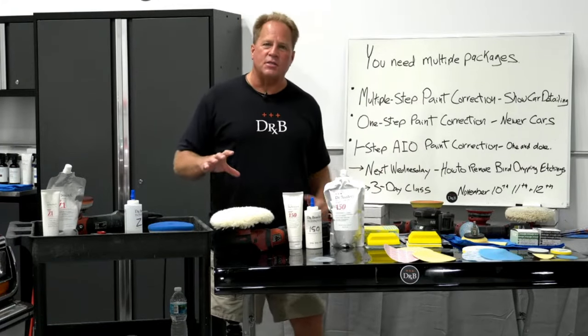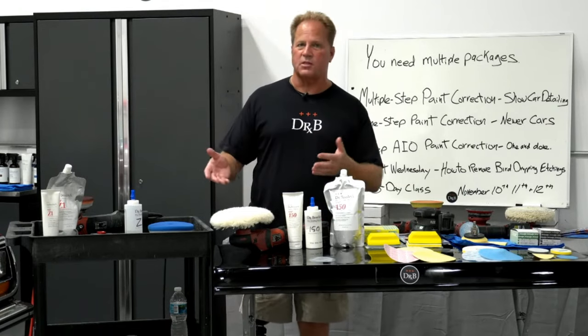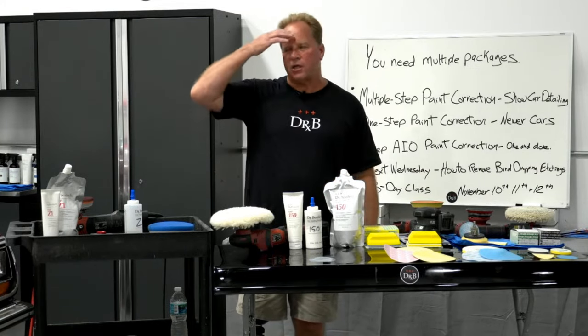Great means it'll remove a defect without leaving its own defect behind. And everything else will remove defects, but it leaves its own defect behind. So now you get caught in a catch-22 system. So there's no reason to check your paint thickness.